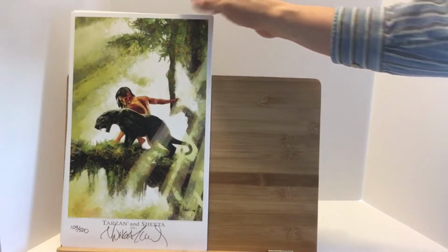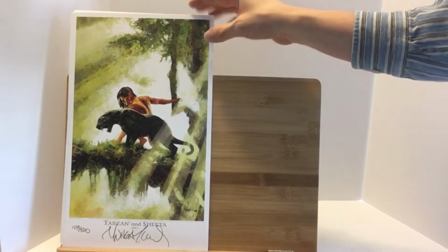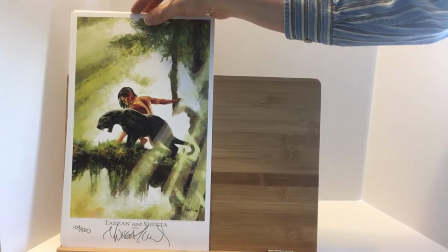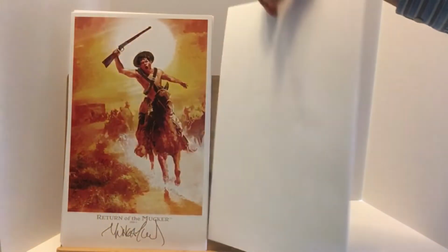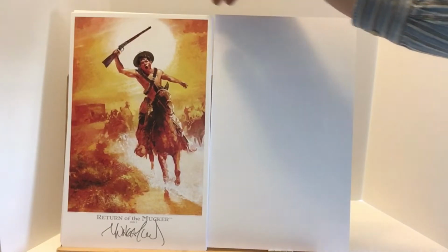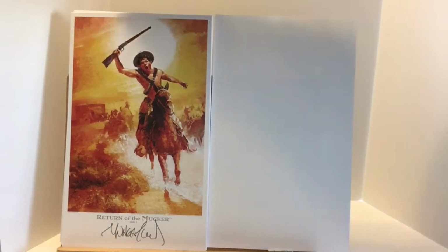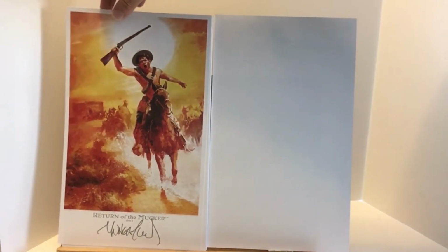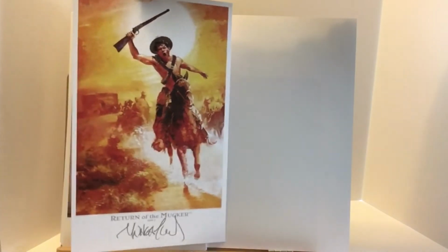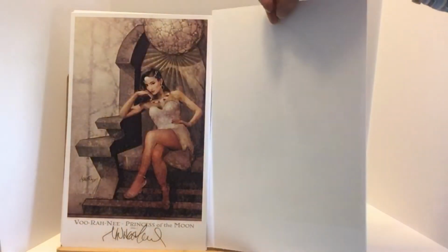They're all this size, and they're all signed at the bottom by the artist. And this is an absolutely beautiful picture of Tarzan and Sheeta the Panther, just wonderful. This is from The Mucker, which is almost a crime noir sort of character. He's kind of an anti-hero, kind of this rough sort of character who would normally be a villain, but is the hero of those novels.